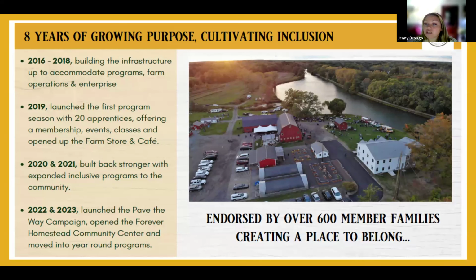2018 is when we started developing more of a set pricing schedule, putting out programs and classes, a lot more events, and we had about 10 apprentices by 2018. By 2019 is when we really set the stage. We built the foundation. We had a great board of directors.